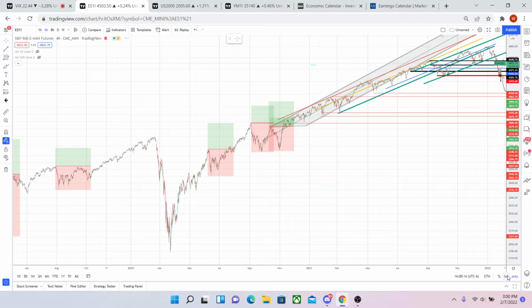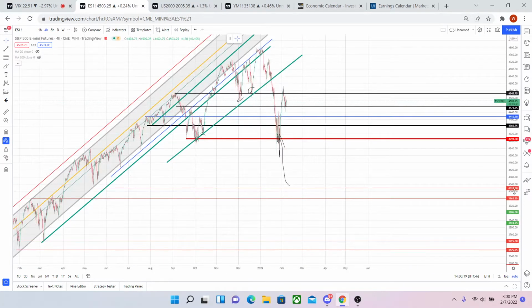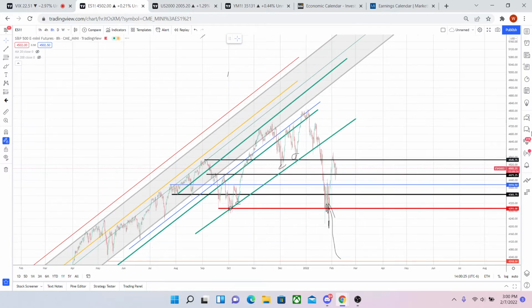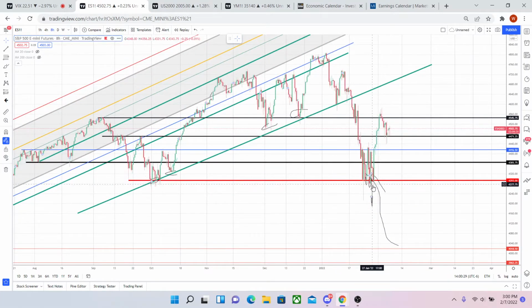Let's look at the S&P. You guys can see here the S&P is holding up a bit better than the NASDAQ. Let me go on the 8 hour here. You can see that we came down here, and you guys remember I said that this red line here is a key level that we want to hold, right?